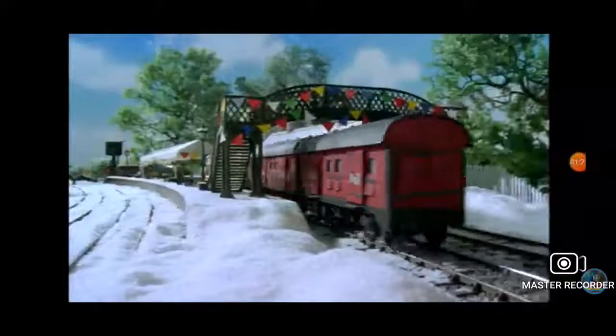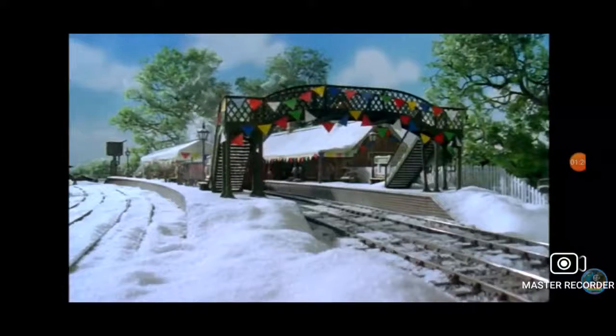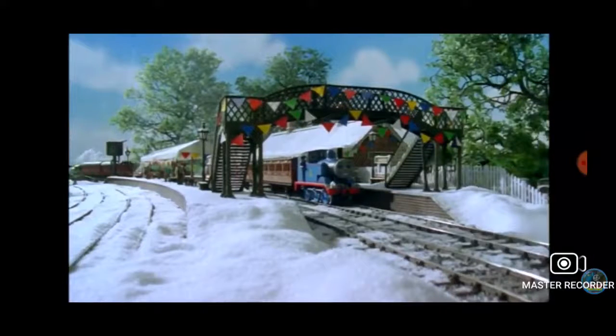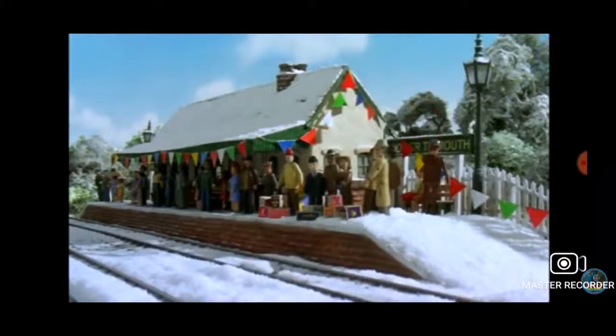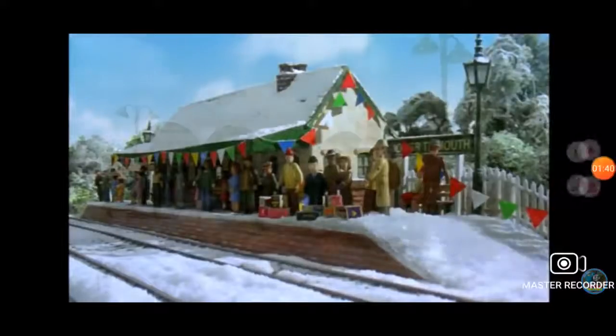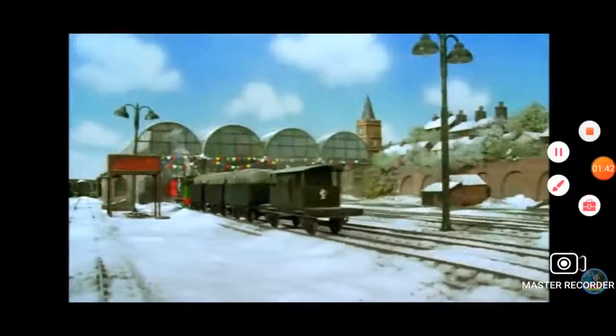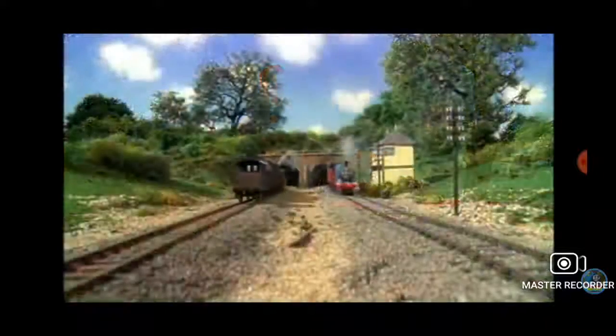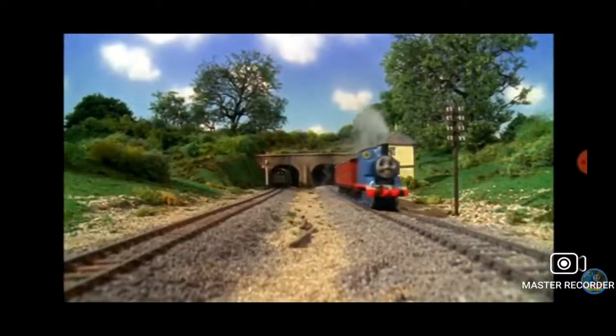Alright, now there's the snowplow part. It's very funny because the driver's like, we'll have to try that again. And Thomas was like, big, hard, awkward thing. And there's Tippmann Sheds. Not Tippmann Sheds, but the station. There's Thomas, James, and there's the red balloon, and this is how they made Thomas and Friends season 7.